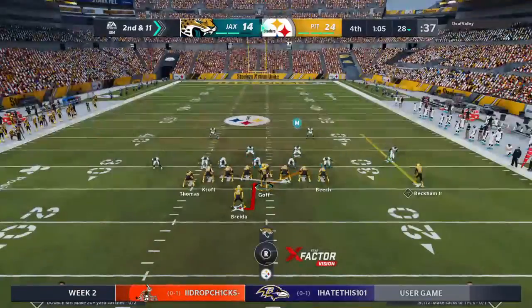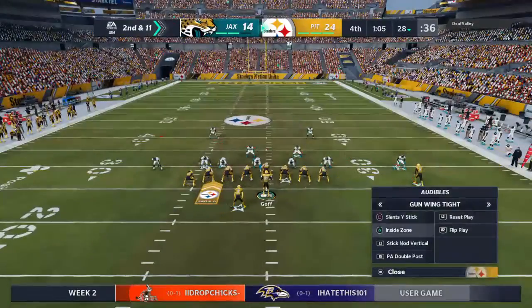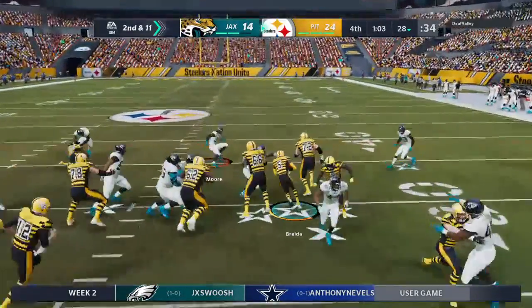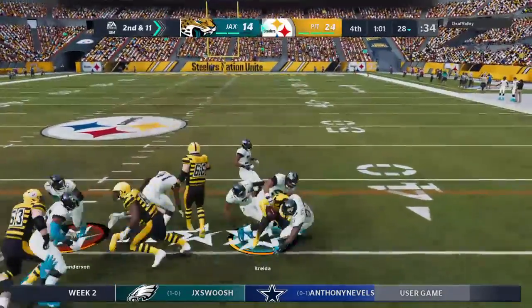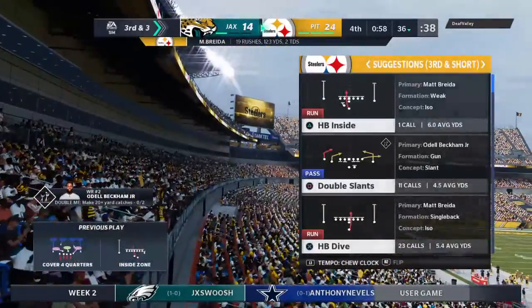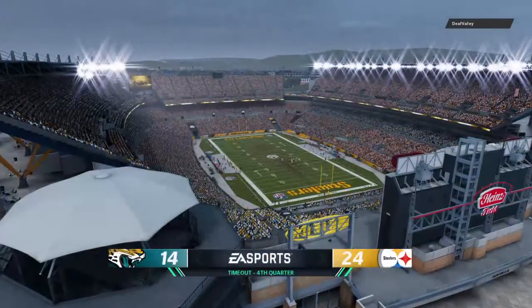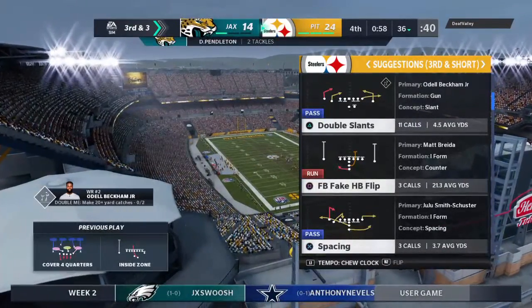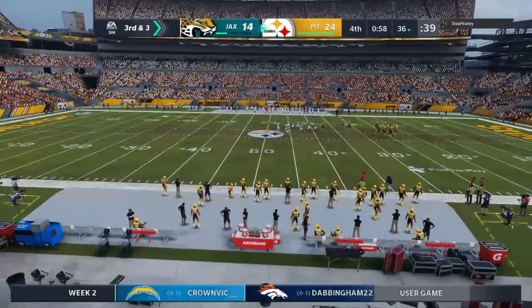After the loss to start out, here's 2nd and 11. They stay on the ground. Again, it's Breida. And to the 36-yard line, taken down there after getting 8 yards. Now the Jags will use the second of their timeouts as they get it with under a minute to go now in the football game.